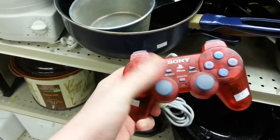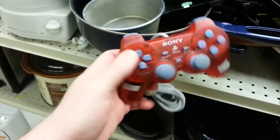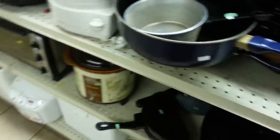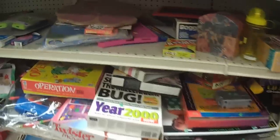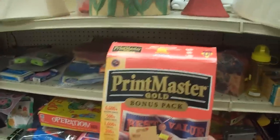I really like the style of these. They have a cool connector on the end and the R2 and L2 buttons are nicely shaped. Over in the puzzles and board games, I saw quite a puzzling thing. Ah yeah, Printmaster Gold, bonus pack.